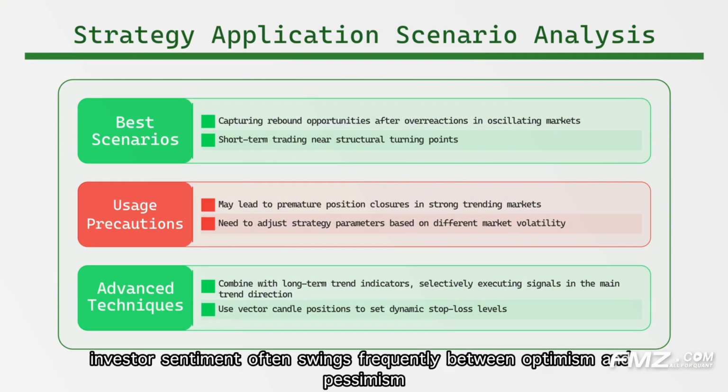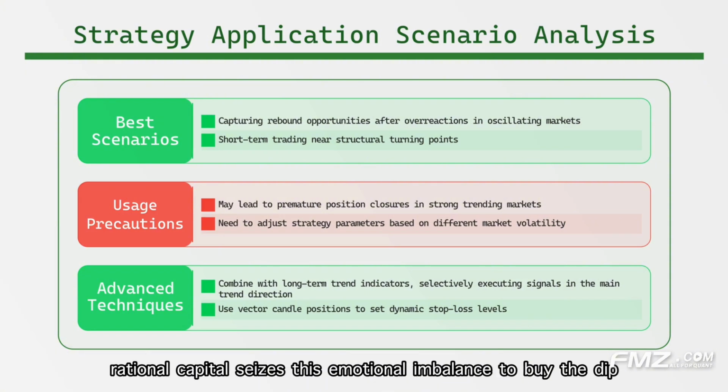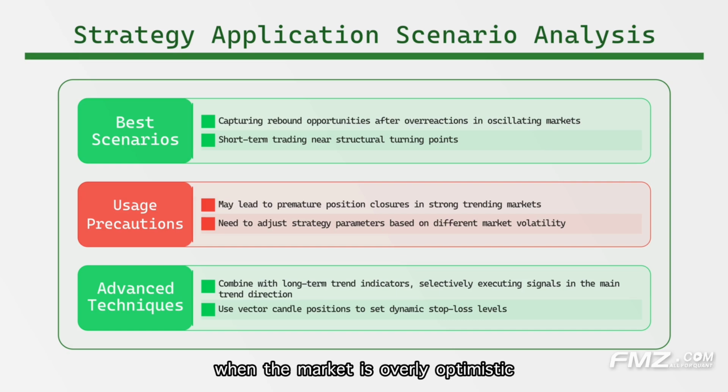In oscillating markets, investor sentiment often swings frequently between optimism and pessimism, and this psychological instability provides excellent opportunities for contrarian trading strategies. When the market shows excessive panic, rational capital seizes this emotional imbalance to buy the dip. When the market is overly optimistic, smart money chooses to take profits.